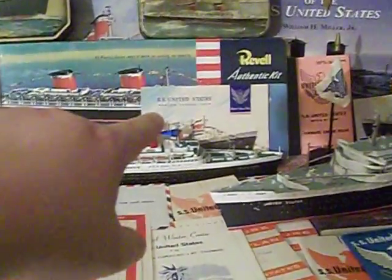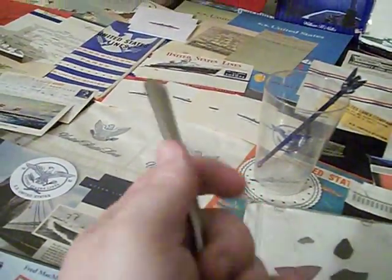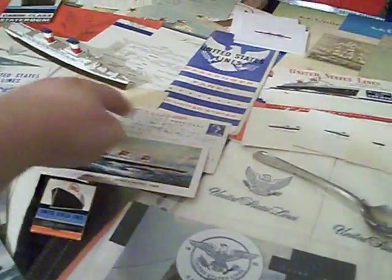I've got 2 candy tins. That is a souvenir log card. There's a menu or a napkin. There's some more napkins here. An original spoon from the ship. This would have been used by the crew. This is the style of the crew silverware. Passenger use silverware is much prettier. It's really expensive though too. More postcards. This one's been used.